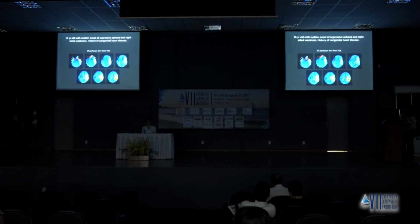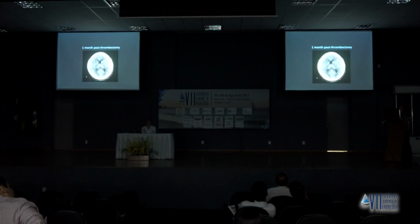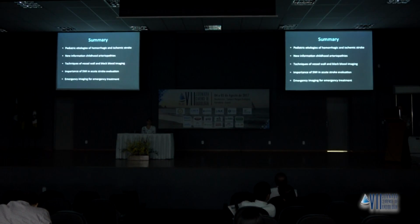within the treatment window. On the CT perfusion, you can see this very large area of abnormal perfusion, a very large area of the brain that's at risk for ischemic stroke. At 4 hours from the time of event, the child had a thrombectomy. The thrombus was removed. This is the angiogram following the thrombectomy, and this is the child's brain at 1 month post-thrombectomy doing great.